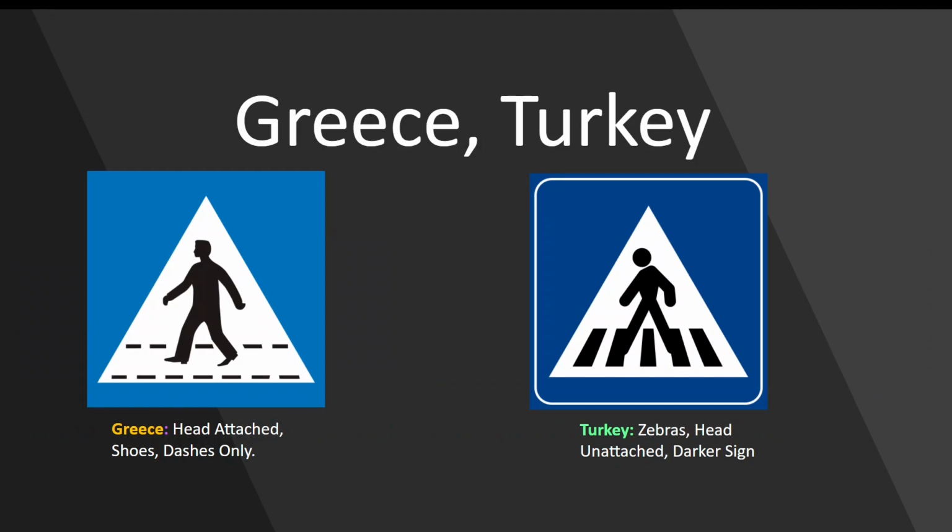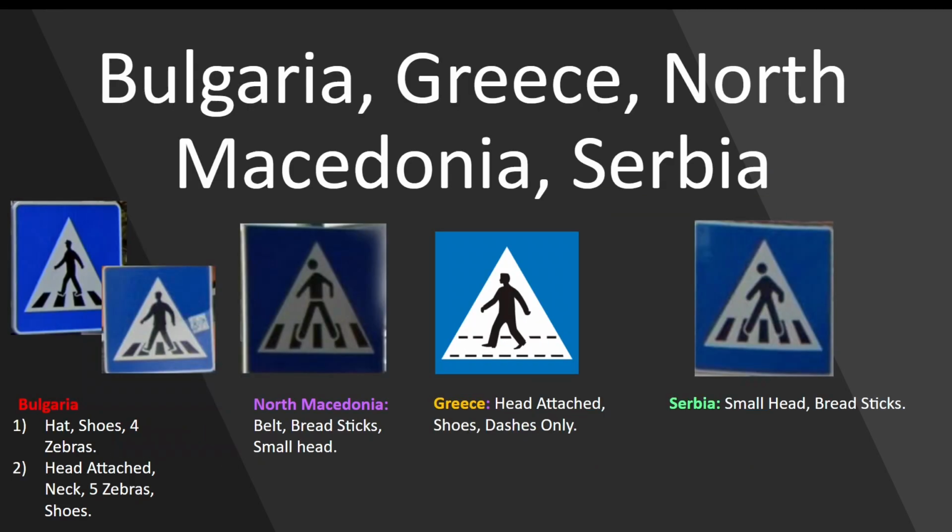Greece and Turkey can look similar at times, but the pedestrian crossing signs are very different and Turkey have the zebras whereas Greece just have the dashes. These could be quite difficult to separate, but for Bulgaria, Greece, North Macedonia and Serbia, Greece is the only one that has the dashes only.